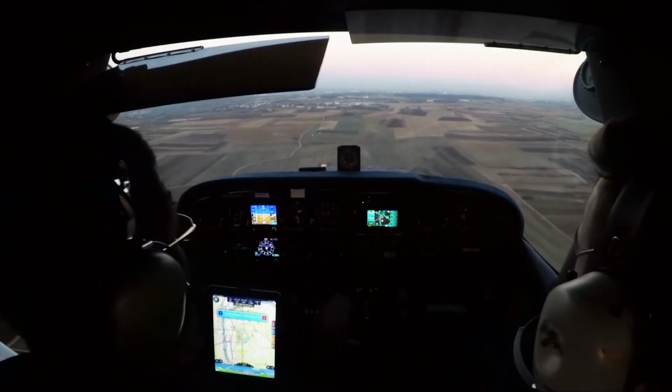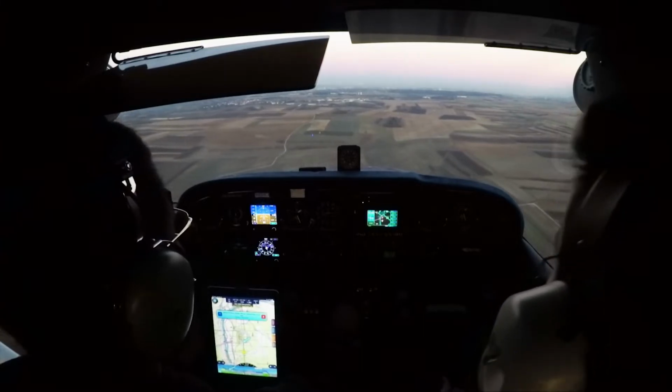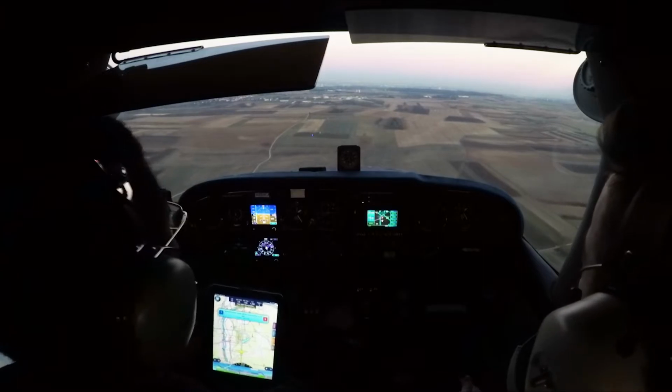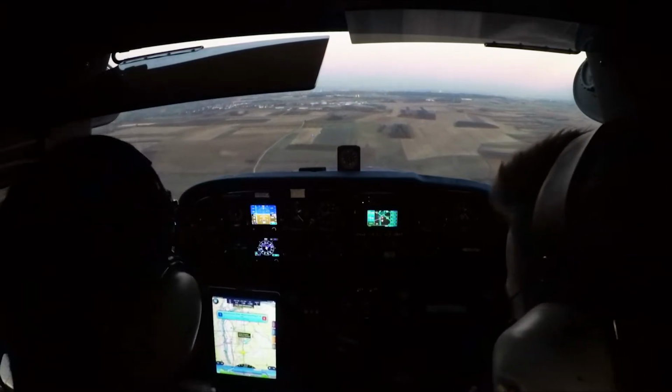Yep, I can see him. The one in the pattern going that way. Alright, so your heels are to the floor. Both of our heels are to the floor.